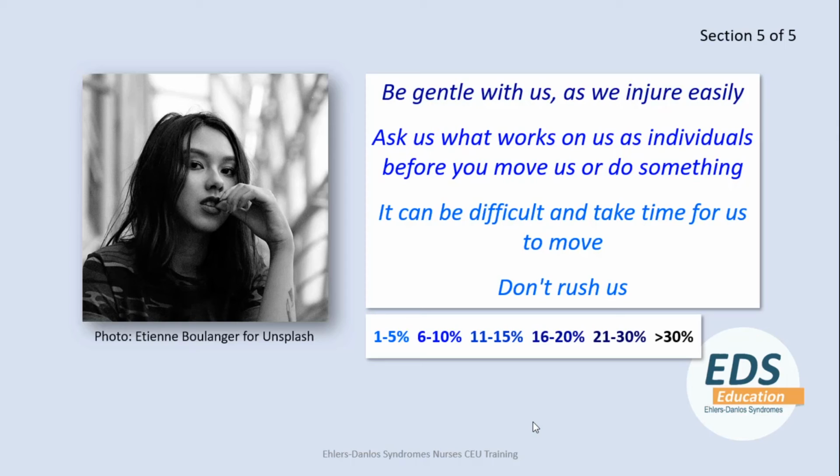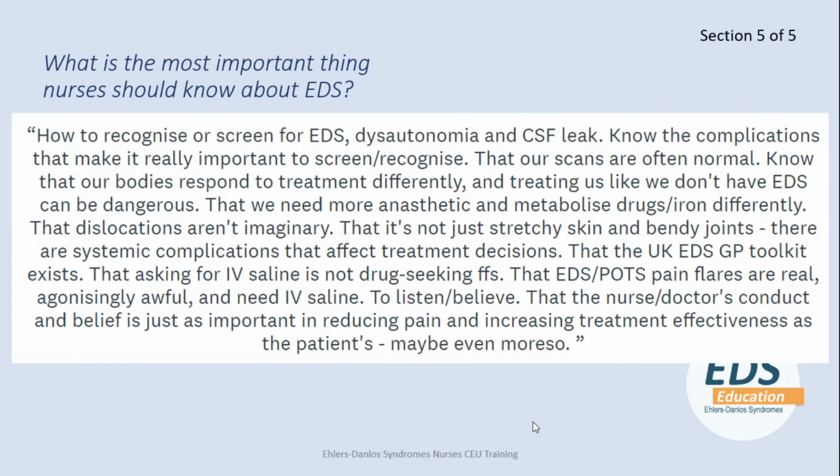Holding their arm the wrong way or holding underneath their arms, all of those can cause stress on their joints and on their skin and cause injury. What's the most important thing nurses should know? How to recognize or screen for EDS, dysautonomia, and CSF leak. Those will be future topics in our EDS educational series.